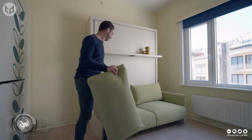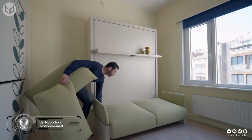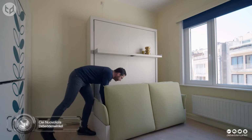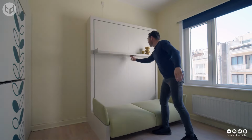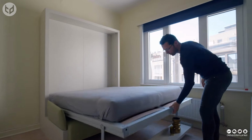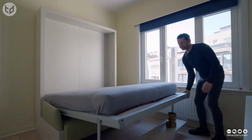Now we have the Clei Nuovoliola. Just like everything, even our furniture is advancing. That means it's become more versatile. For example, take a look at this sofa here, which looks quite ordinary. But with just a few movements, you can quickly transform it into a whole bed. Even the little shelf has a functional purpose.